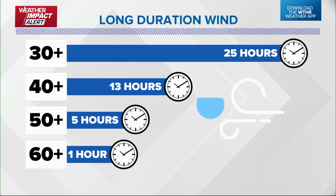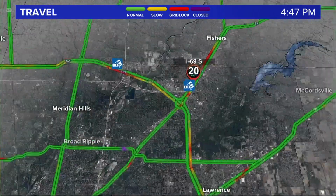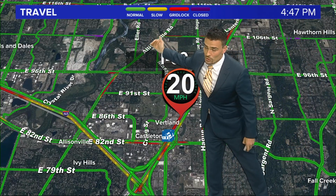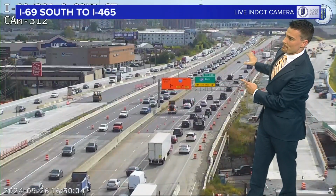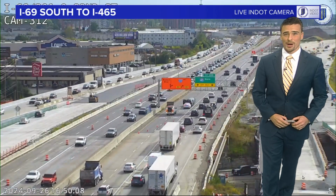Let's switch over to some traffic right now. I want to take you to the northeast side of this city where we still have that accident on I-69 in the southbound lanes right there next to 82nd Street. I believe we got a camera here in just a moment, but we're down to about 20 mile per hour speed headed southbound. You may want to go ahead and take Allison Road if you want to head downtown. Otherwise, it is a slow go all the way to about 465. You can see the traffic backing up. We've had the 2 left lanes now closed as crews continue to respond to this incident.